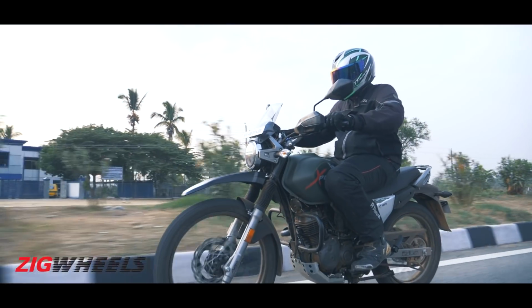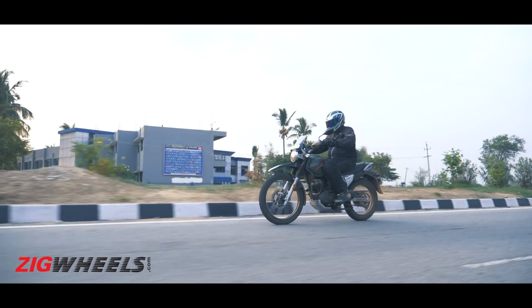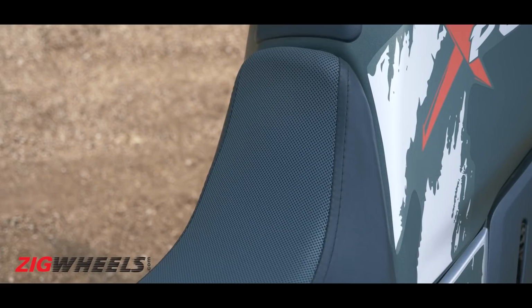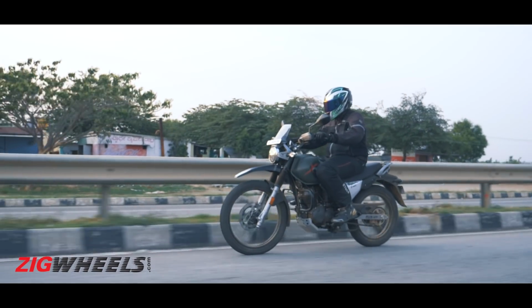Speaking of which, the 13-litre fuel tank should equip the XPulse with a decent range, limiting your fuel stops to roughly once every 400 kilometers. Having said that, what will make you want to stop frequently is the seat, which is wide and spacious enough for both rider and pillion, but is a bit excessively firm for long rides.